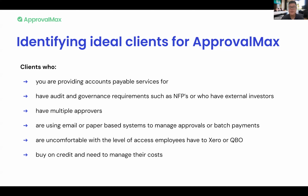Yeah, awesome. Okay, that's great. Thanks for the insights on identifying the ideal clients for ApprovalMax. I guess there's a lot of benefits for clients. What about from the accounting firm's perspective? What are some of the benefits for accounting firms adopting ApprovalMax as a tool that maybe they structure some kind of service around? How would you see that happening for firms? Maybe we can jump to the next slide. Yeah, absolutely. I'll jump to the next slide. There we go.